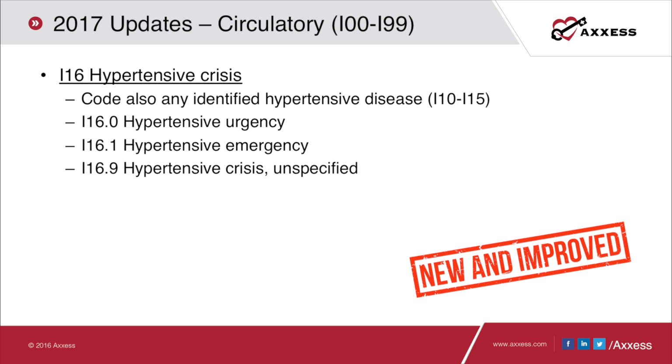You'll notice there's a code also for any identified hypertensive disease, I10 to I15, and the new codes include I16.0, which is hypertensive urgency, I16.1, hypertensive emergency, and I16.9, hypertensive crisis unspecified. Now, I certainly wouldn't expect any of these codes to be your first listed or primary diagnosis on an OASIS, but you might very well use these codes for inpatient diagnoses or something that required a treatment change in the last 14 days. So just know that these codes are here and we can use them beginning October 1st.